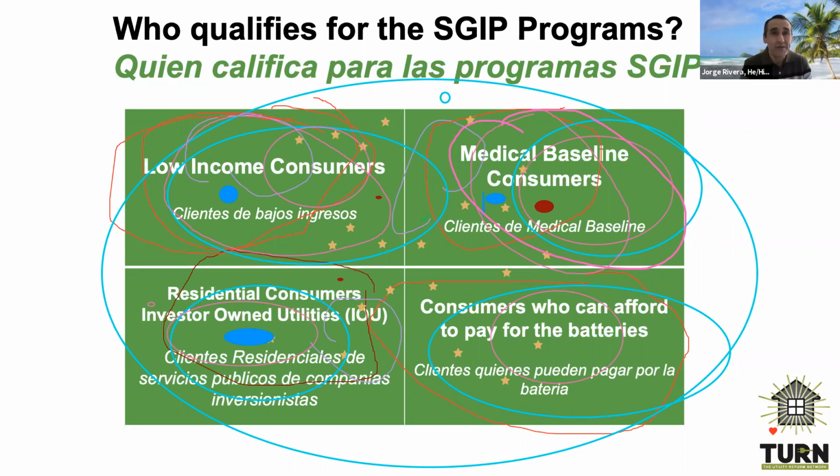Definitely for all three programs, you have to be a residential customer of one of the utilities. And consumers who can afford to pay for the batteries, yeah, if they can afford to pay for the difference. Equity offers 85%, so that means you have to pay for the 15, and the regular general market offers a 25% rebate, which means you would be required to cover the other 75%. So if you can afford that and you're a utility customer, then yeah, you would be able to get that.